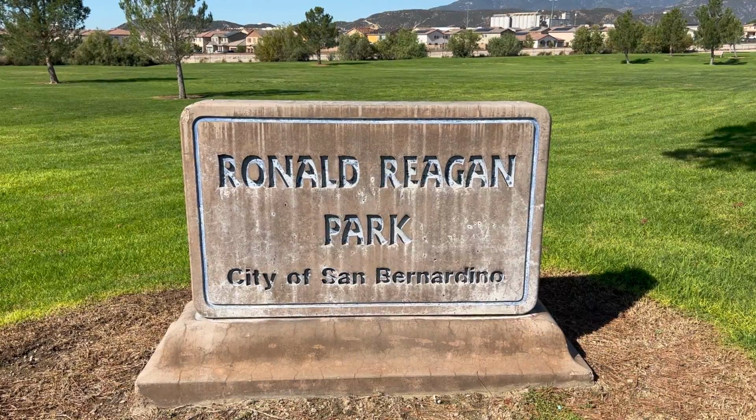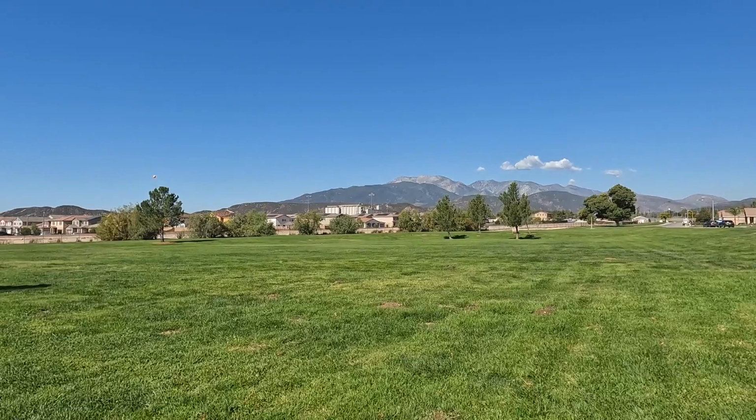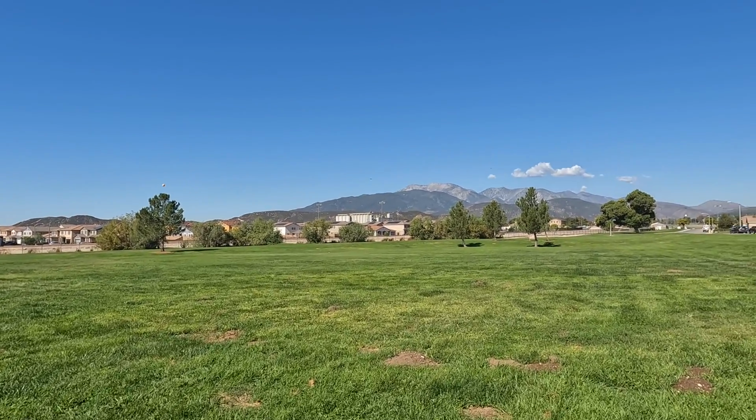But the reason we're at this park today, because apparently at this park, there's a piece of the Berlin Wall. So let's see if we could find it and kind of talk about why this piece of the Berlin Wall is at some random neighborhood park in San Bernardino. I always think it's interesting when there's a historic artifact or what have you in a random or surprising location.